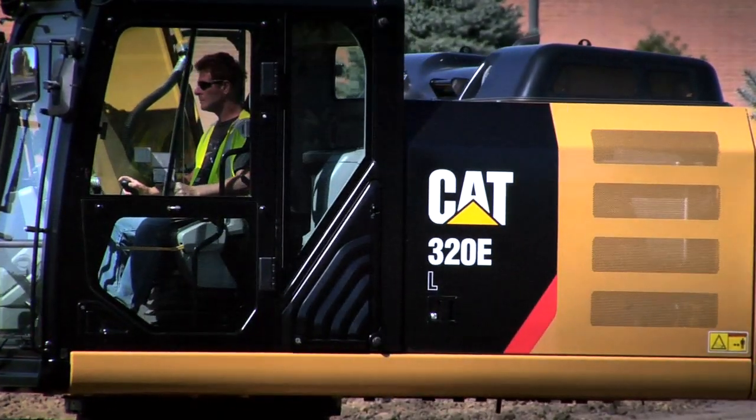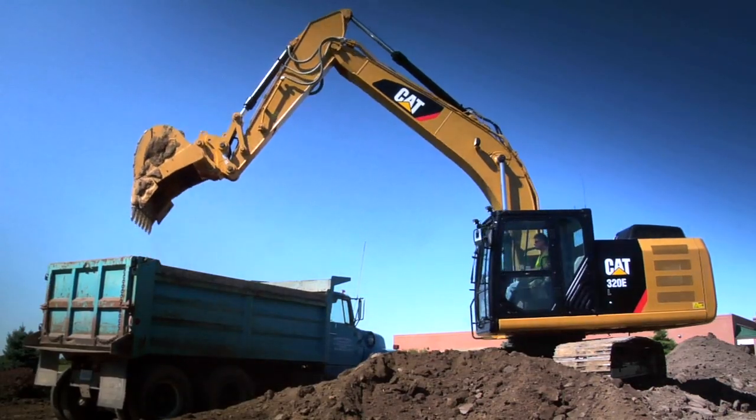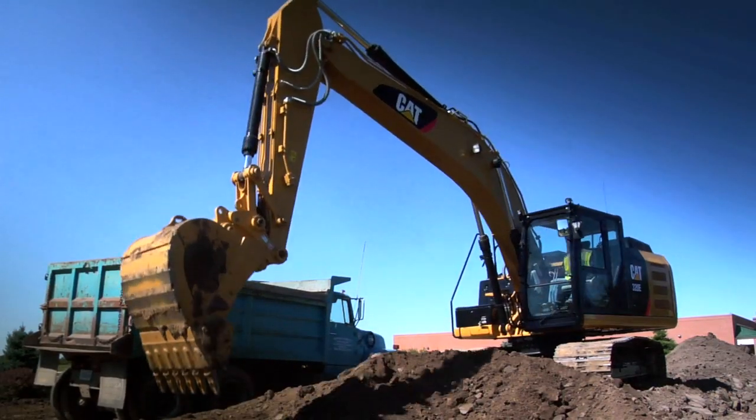You do not tear things up. Yet it's big enough that we can load trucks, tear out concrete curb, tear out asphalt. Just a good all-around machine for the smaller commercial projects.